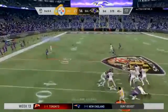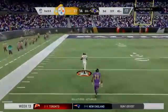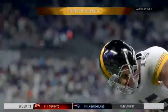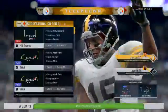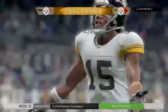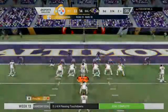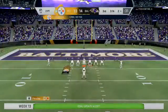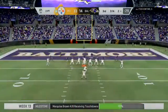To throw again on 2nd down. Murray. This will be caught by Brown. And into the end zone. Touchdown, Pittsburgh. Hollywood Marquise Brown. His 3rd touchdown of the game and 4th on the year. And the Steelers, they broaden their lead.